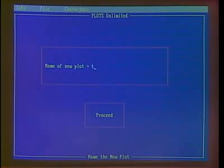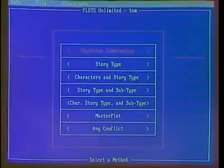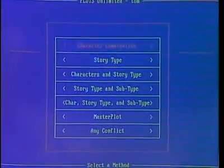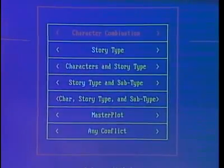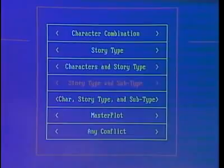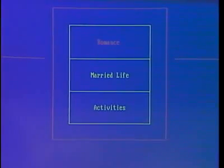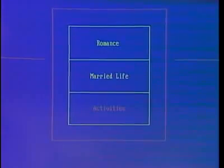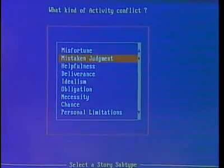We'll start a plot. We'll call it Tom, out of vanity. And we will start a plot in this case with story type and story subtype. We have, as you can see, my menu of choices. These are the 7 ways to get into it, starting with a set of characters, etc. So I pick story type and subtype. Right. Now we've divided the world of stories, as you can see, into romance, married life, and other activities. Okay. And under these are 20 subheadings. We'll go down to activities, which has 15 subheadings. And we'll start with mistaken judgment.